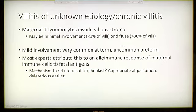In 90% of the cases we attribute it to an alloimmune response of the maternal immune cells to fetal antigens. Personally, I think this is a mechanism that evolved to get rid of the trophoblast in the uterus. At some point, you've got to turn on the immune response to them. They've got all the vessels wide open. She's going to bleed to death if you don't get rid of them, right? You've got to do all this remodeling. So I think it's appropriate at term to see a little bit, but this response can get turned on preterm or get out of control, and it's associated with a bad outcome.